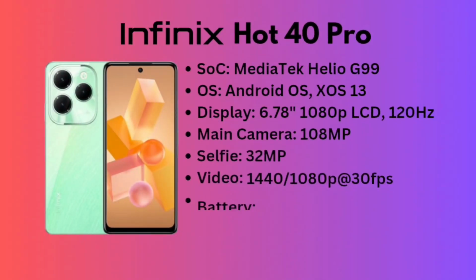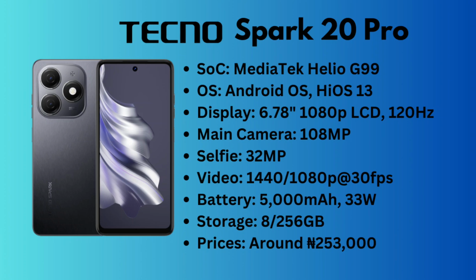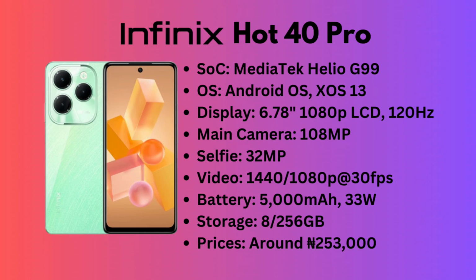Now, both of them use the same MediaTek Helio G99, and they also both run on Android 13. The only difference is that the Spark 20 Pro runs on Tecno's HiOS, whilst the Hot 40 Pro runs on Infinix XOS. Both phones use a 6.7 inch 1080p LCD, and they also both run at 120 Hz.